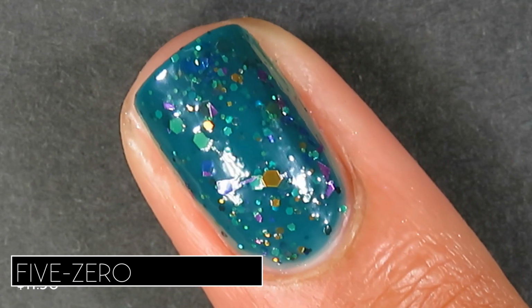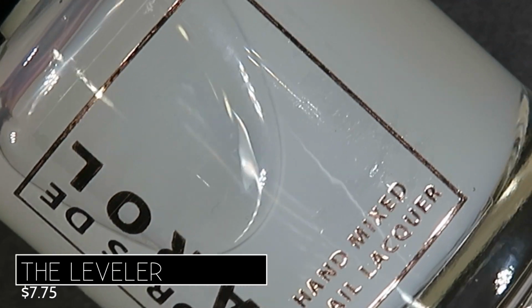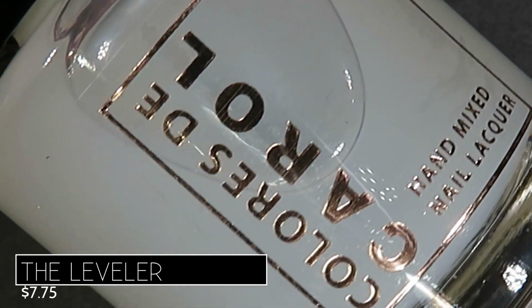A little bit textured, huh? Well, good news. On October 8th, Coloristic Carol is also releasing a smoothing top coat called the Leveler.